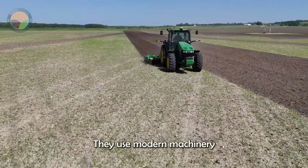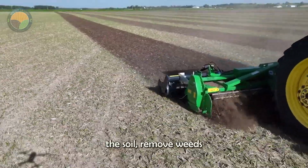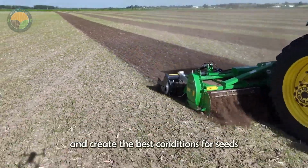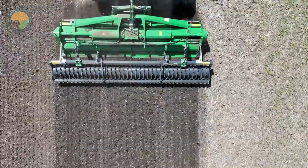They use modern machinery such as disc cultivators and rotary tillers to loosen the soil, remove weeds, and create the best conditions for seeds to germinate and grow healthily.